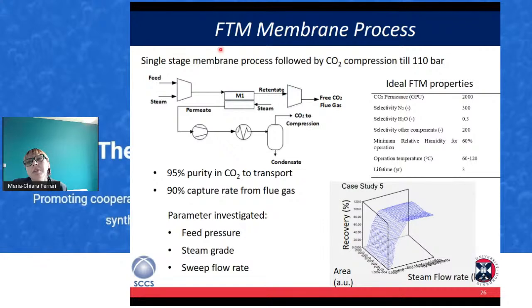So this is now the scheme that we are dealing with, where there is only one module, but we have an additional component that is the steam that is used in the sweep to create the driving force. Again, as I said, we don't want to pressurize too much because that will be detrimental to the permeance. So this is the scheme.